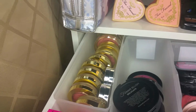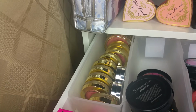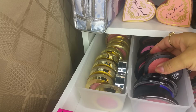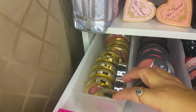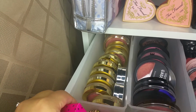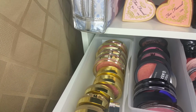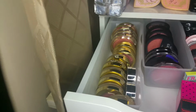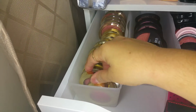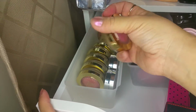Now moving along to this beautiful side here. Let's be honest. If you've watched my other decluttering videos, you see that I did not get rid of any of my Milani products. I love Milani. And this is my Milani section here. And I have, I think, 2 or 3 Physician Formula in here. So let's pull this one to the front here. And we're going to start here. Just tell you the shades that I have. I'm not getting rid of any of them because I love them all.